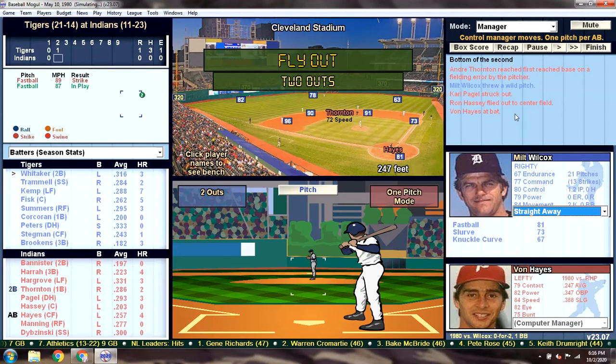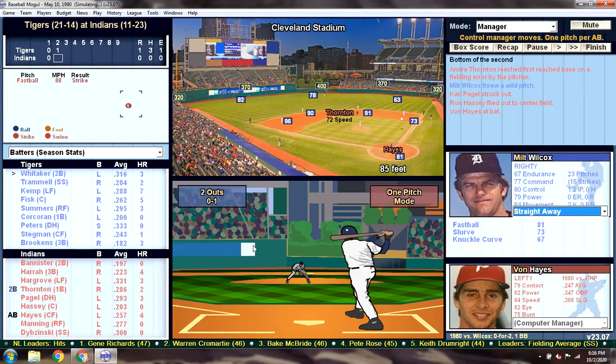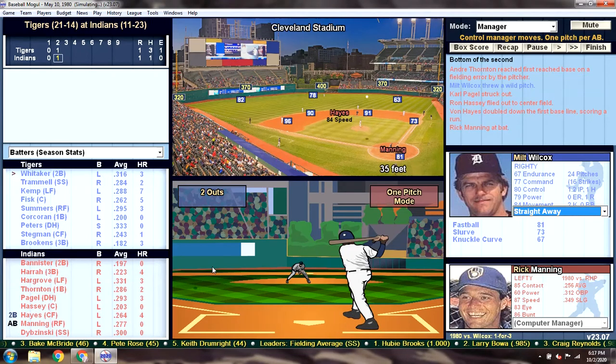Catcher Ron Hasse flies out to center, and that's going to bring up the aforementioned Von Hayes with the runner in scoring position. And that's going to be a double down the line. Thornton is going to score, and Hayes is in scoring position as well with Manning. Rick Manning. Manning is going to pop up the short.